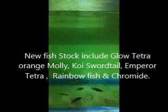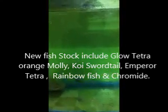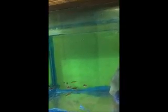These are my black skirt tetra, along with my adult filament barb, and I think it's 3 tiger barbs, which I'll be trying to get to breed next week. There you have it for today's fish keeping in Jamaica. A new fish stock update on the fish stock which I have, and things to come. We're planning to have a planted tank with some schooling fish.